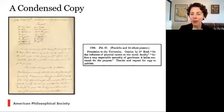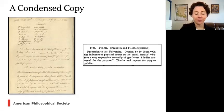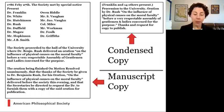So again, on the left, what you see here is a manuscript version of the meeting on February 27th, 1786. And then you see the condensed copy on the right. Now, obviously I'm not asking you to read these, but you can quickly see by glancing at them that one has more detail than the other. Specifically, what I want to point out, and this is just the most obvious, and this is something that you'll see as a recurring choice in almost all the meeting minutes here, the condensed copy does not record the names of the members who attended. So I'm sure there are more decisions that careful work will reveal that will reflect more on what editors in the 1880s found useful, but would differ from what we find useful today.